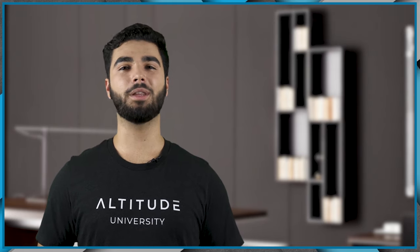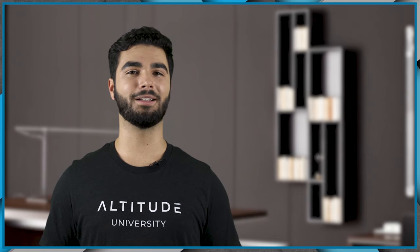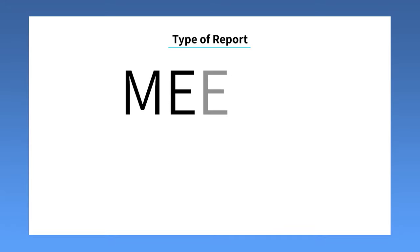METAR is a routine weather report issued to understand the current weather that's observed at an airport during a specific time. METARs can be challenging to read, so take your time and really understand the sequential order of how the information is reported. What we're going to do is walk you through step by step of understanding an actual METAR report from left to right. Let's start with number one on the far left-hand side here, which is going to tell you the type of report. There are two types of reports.